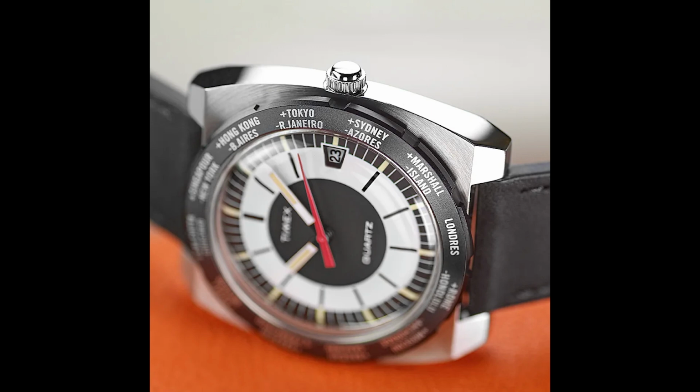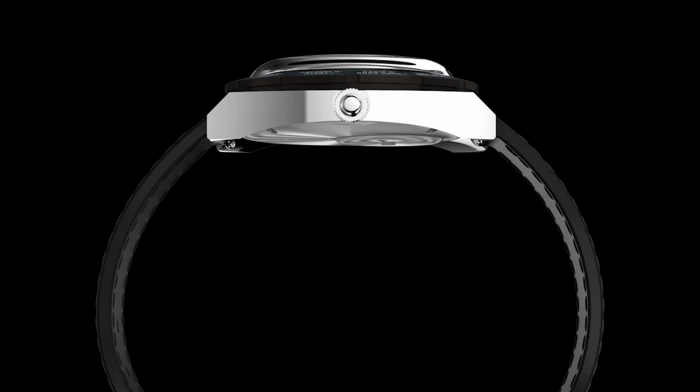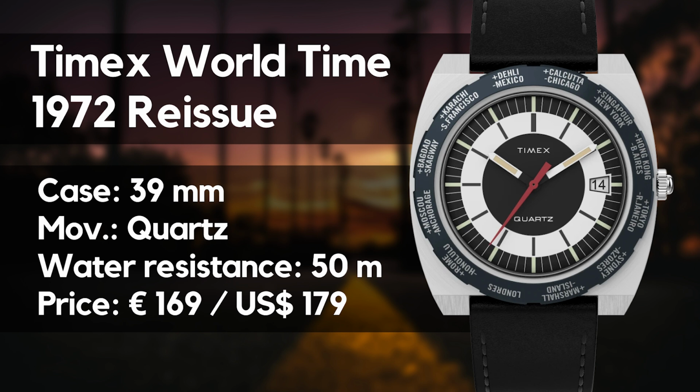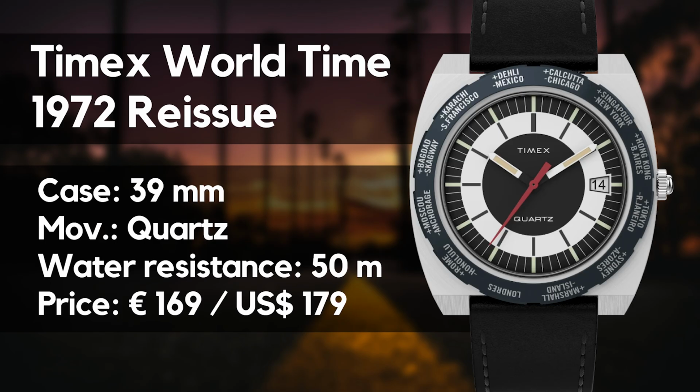So let's go over the basics first. We have a pretty affordable quartz-driven piece with a case diameter of 39 millimeters, a length lug-to-lug of 41.5, height of 12, and a 20 millimeter lug width. It has a rotating bezel with an aluminium insert, an acrylic crystal, and is waterproof up to 50 meters. The watch is equipped with a leather strap and goes for 169 euros or 179 US dollars.